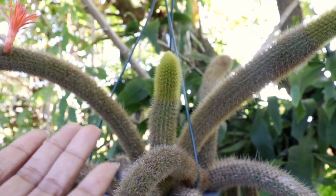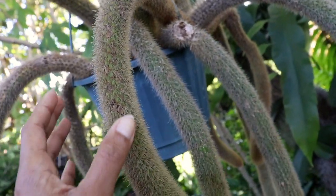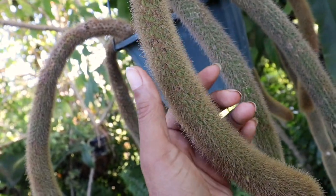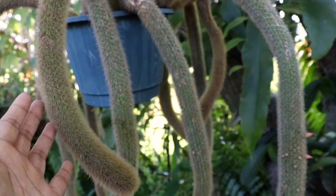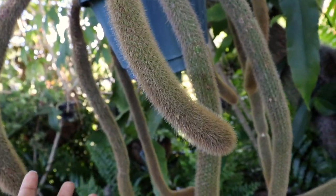And even though this is considered the rat tail cactus, I do have to say that with the thickness and the way that the spines grow throughout the cylinder-shaped tendrils, it does give more of an appearance of the monkey tail cactus, except for the fact that it doesn't grow those long white hairs.